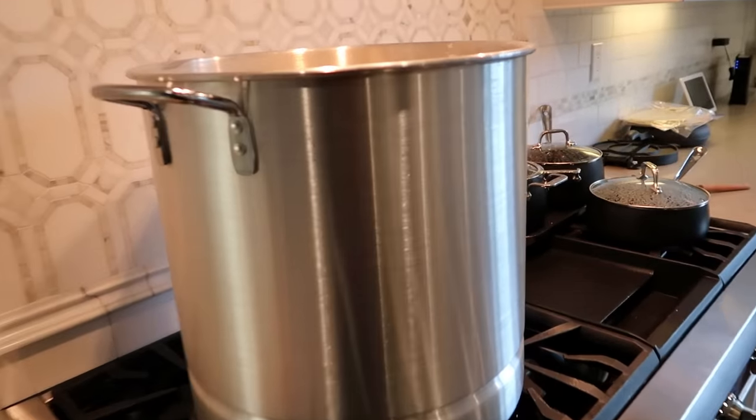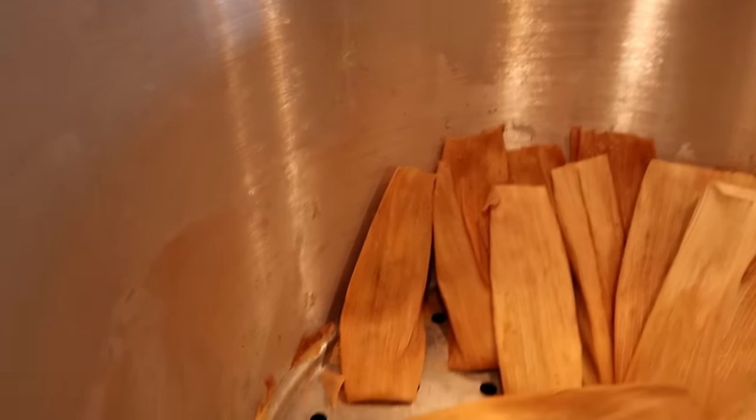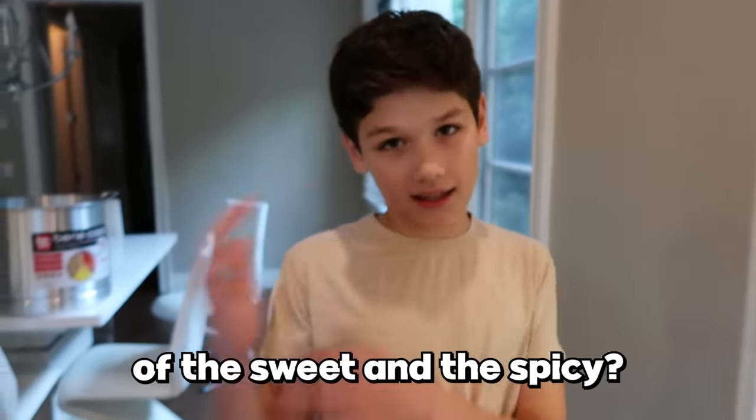Instead of us making turkey, we made tamales. And they're almost all gone. But yeah, we made red tamales, green tamales, we made strawberry tamales, and we made pineapple tamales. Which ones were your favorites? The sweet and the spicy.